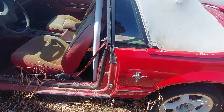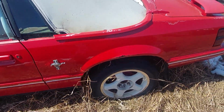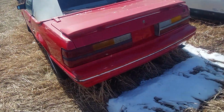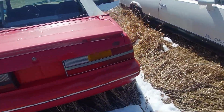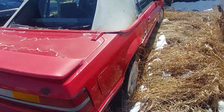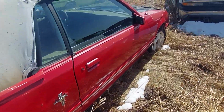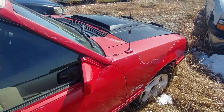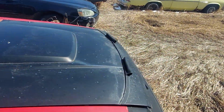This is just like a bare bones convertible, which is kind of unusual to find like this. But the top is trash, and there is some rust on it. Dual exhaust. And yeah, very, very cool. This would be something that I could potentially be interested in. Maybe. We'll see. Again, I don't know how much stuff is going to go for out here, so just got to throw offers.